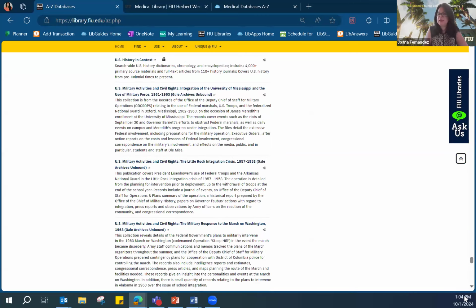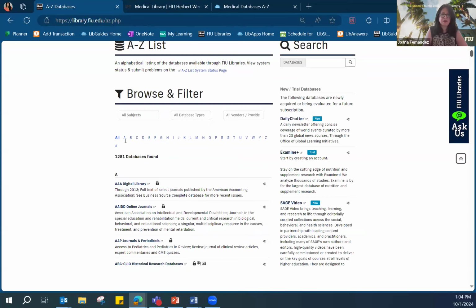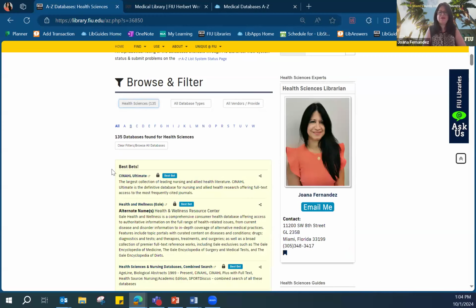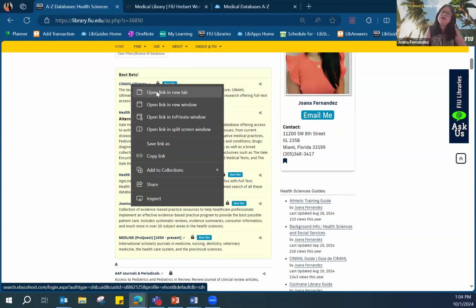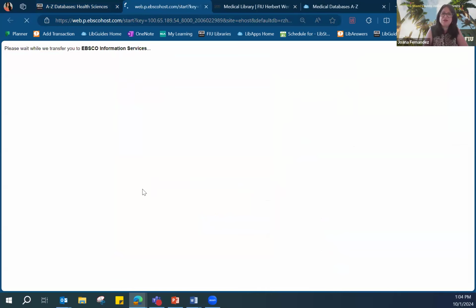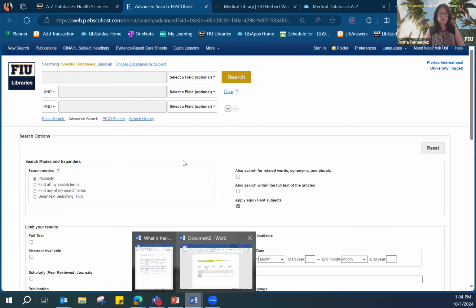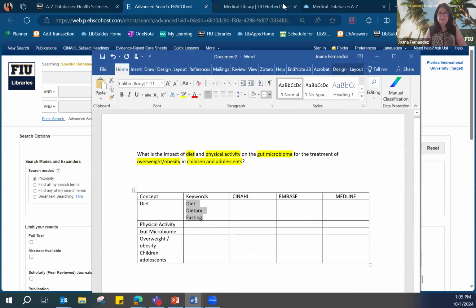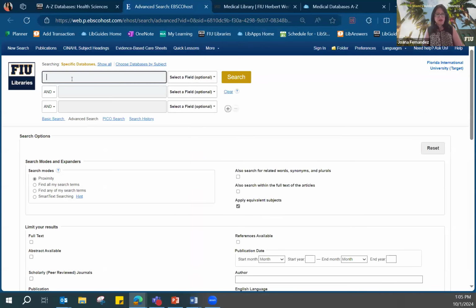When you filter our list to health sciences, that helps enormously to get a smaller portion. So if we do health sciences only, you end up with 135 databases. And out of this list, we have already highlighted CINAHL Ultimate. So I'll demonstrate how, when you start this search using CINAHL Ultimate, you can start adding your search terms.